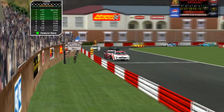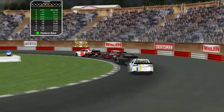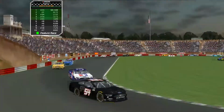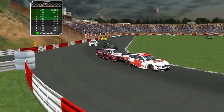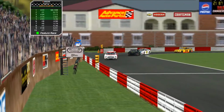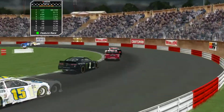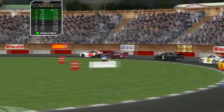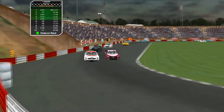Bubba Wallace here, still leading the way, but he's been stuck behind BJ McLeod for quite a while, and Kurt Busch has closed the gap. Now, I mean, he's there. He's on his bumper. Bubba's going to have to raise the intensity to get around the 78, and I mean, bumper to the back of him. He's being very aggressive, and he's going to continue to work it. Once again, bumper to the back of the 78 in the center of the corner. This time, I think he's going to get to the inside. He's going to do it.